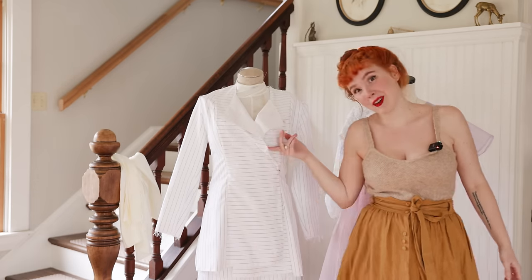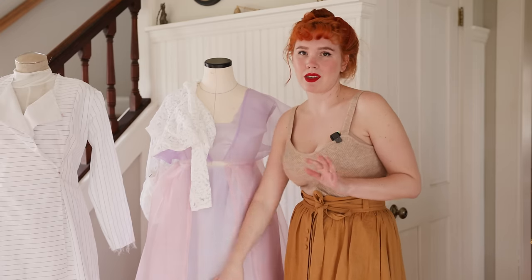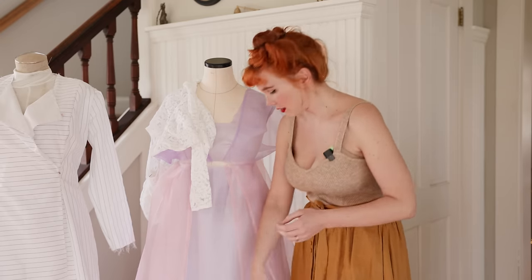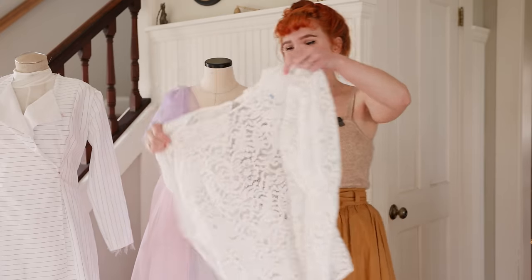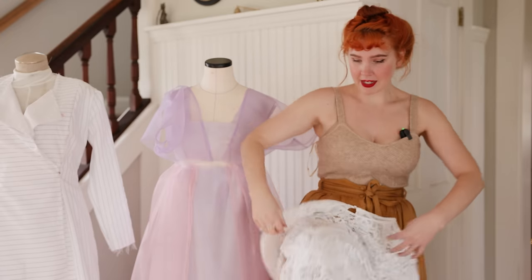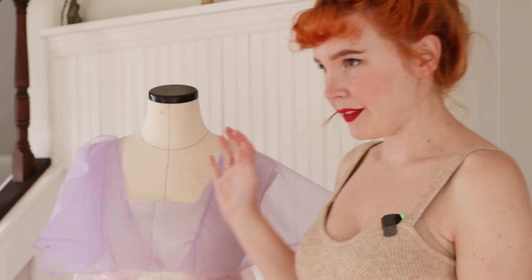If we scooch over, this baby. Yesterday I went to the thrift store and I grabbed a white curtain. I really wasn't happy with the sheerness of the white layer that I had. I like it a lot better. I think it matches the photos a little bit better. I also did grab this shirt right here. Basically, I needed the lace here with another white layer. And then I need to figure out the 5,000 belts.